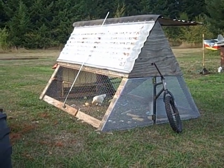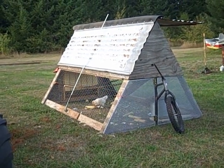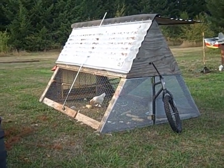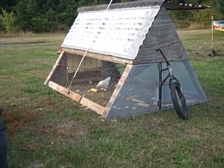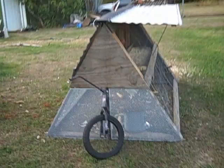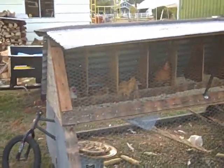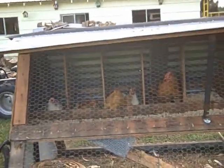And they'll pick the bugs and weeds and whatnot in the yard. And then they have a roosting place upstairs. And they have nest boxes.